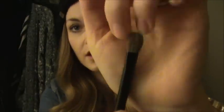The last brush I have here is a blending eye brush, number 29 by Sephora Professional, and it looks like this. It's just a fluffy brush, and I use this a lot to blend colors into the crease, blend colors out, and soften colors. So yeah, I really, really like this, and it's really soft.